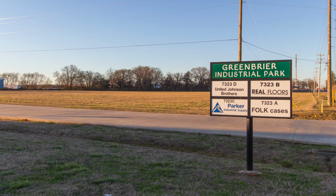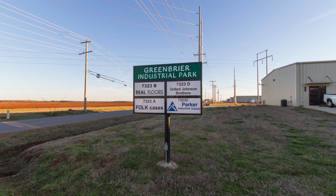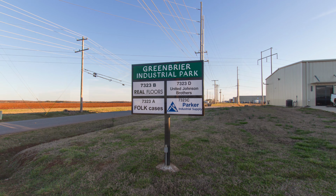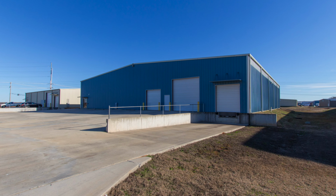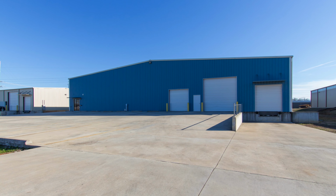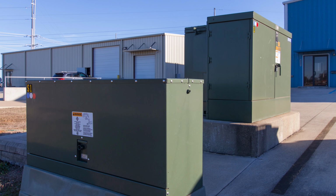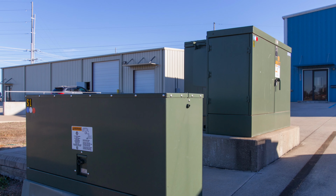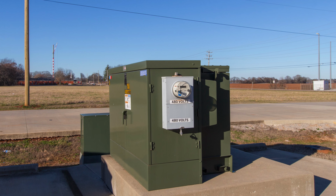Located in the Greenbriar Industrial Park, just a few miles from Huntsville International Airport, Mazda Toyota Manufacturing, and I-565 is where you'll find this 15,000-square-foot warehouse with 1,800 square feet of office space. Currently offering 208-volt electrical power, there's a potential 600 amps available at 480 volts.